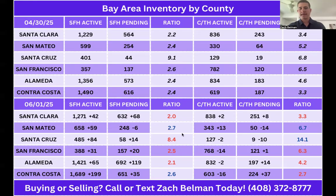that would make them the hottest market. No, we have to look at the ratio, the active to pending ratio as a whole. So, as I said before, Santa Clara County is the hottest market in the Bay Area, followed by Alameda County single family homes.